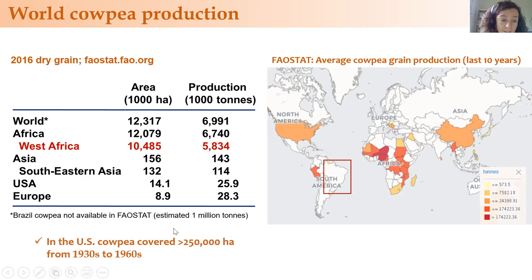Just to provide some information, just so you know, in the US, cowpea covered more than 250,000 hectares, that is more or less over 600,000 acres, I believe, from the 30s to the 1960s. And then after this, soybean happened, and soybean started to replace cowpea in the fields of the South. But I heard some colleagues saying that, as the climate gets more extreme, or in the unexpected event of, for example, an epidemic that can affect and limit soybean production, cowpea will come back strong in those states, because it's also a more diverse and resilient legume than soybean.